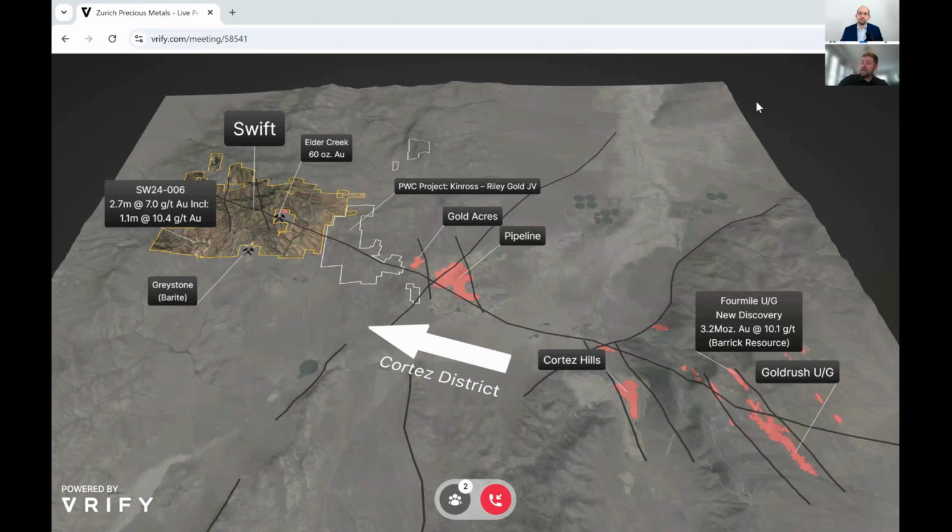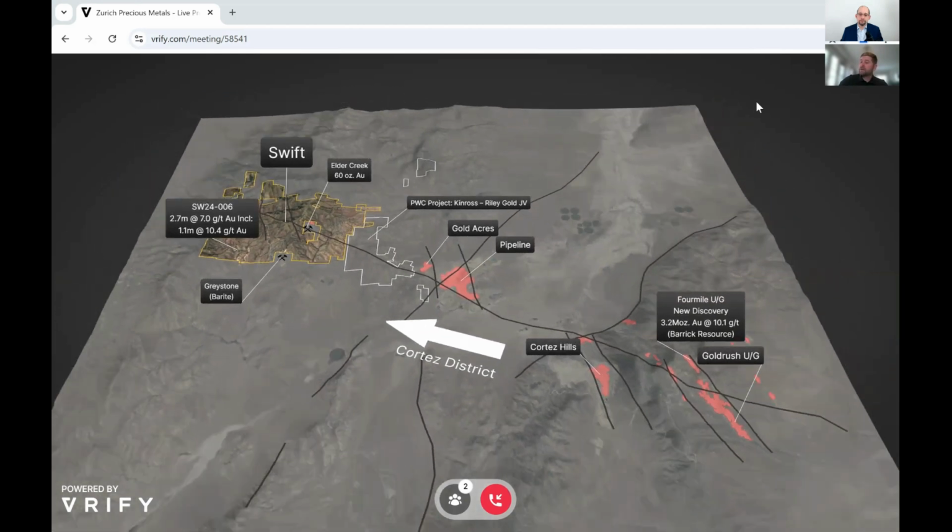The average grade of all of the underground mines here in the district is about 7 grams per ton, 7.3 grams. And we recently announced up to 2.7 meters at 7 grams at our drill project. That's why I'm really excited about Swift. We're starting to see ore grade intercepts being drilled by our partner. They have the nearby infrastructure and the processing capability to advance the Swift project all the way from discovery through to production. That's what's really exciting for us.